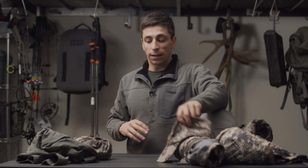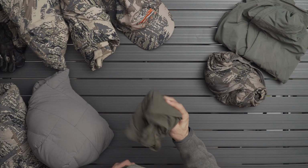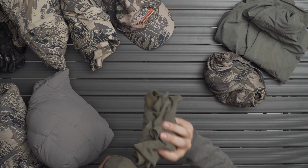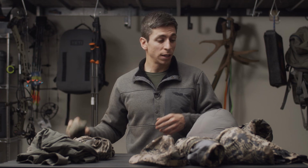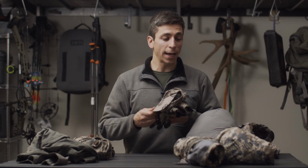And so other things that I'm looking at is merino underwear. I do wear merino for underwear. I think that's one area that it can smell a little bit more than synthetic, so merino is the way to go. Same with socks. I'll bring 2 pairs of socks, maybe 3, but usually just 2. Little accessories like 1 pair of gloves and a ball cap.